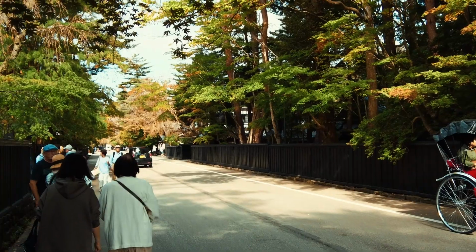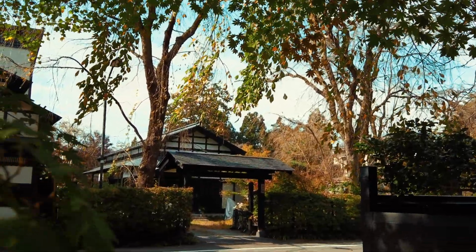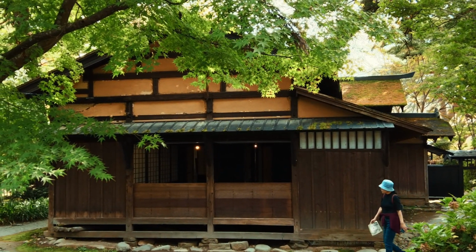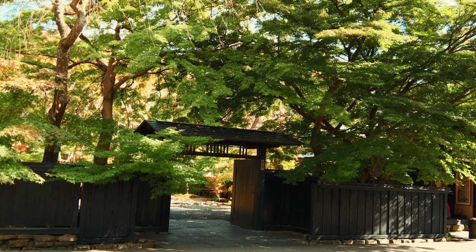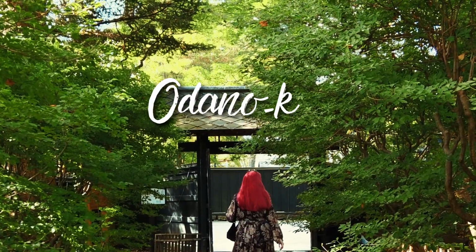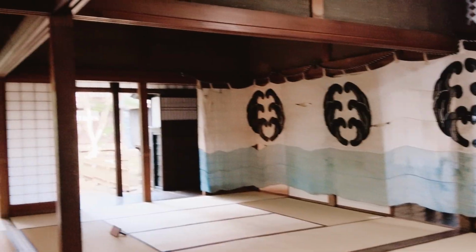Now it was about time to head to the samurai district. It was very green and there was a long street filled with houses, souvenir stores and restaurants. Our first stop was the Odano Samurai House. It is free and offers you a first glimpse of one of those traditional houses.